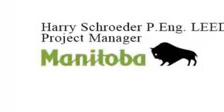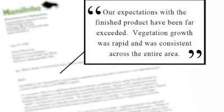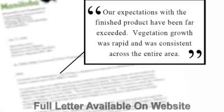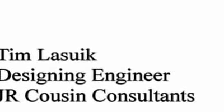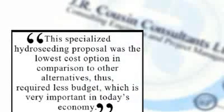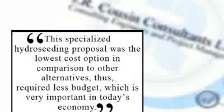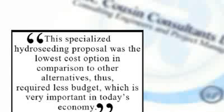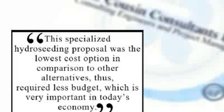Harry Schrader of Manitoba Infrastructure and Transportation said, "Our expectations with the finished product have been far exceeded." Vegetation growth was rapid and consistent across the entire area. And Tim Lasuk, the designing engineer from J.R. Cousin Consultants, stated, "This specialized hydroseeding proposal was the lowest cost option compared to other alternatives, thus required less budget, which is very important in today's economy."